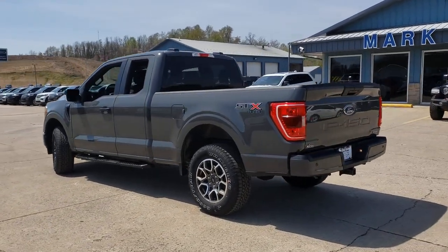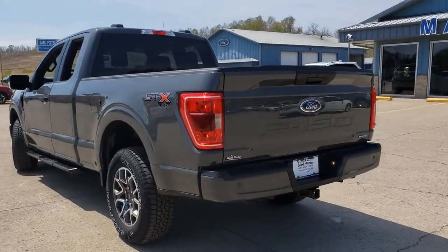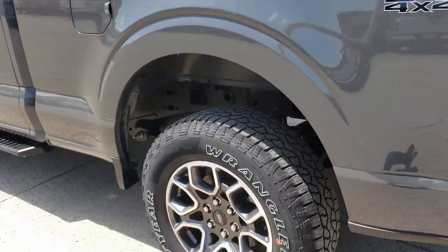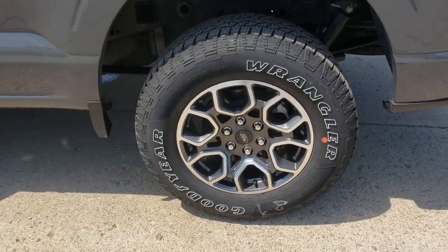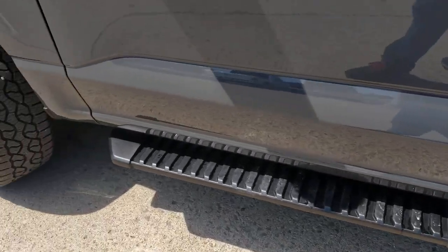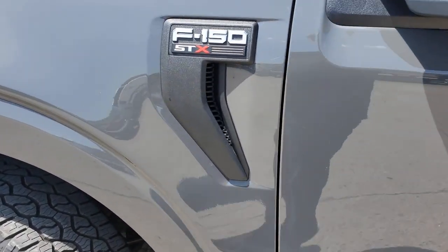The following are some of this vehicle's highlighted options: fog lamps, electronic stability control, cruise control, four-wheel disc brakes, power steering. Don't miss the opportunity to get into this F-150, the pickup that's at the head of its class.